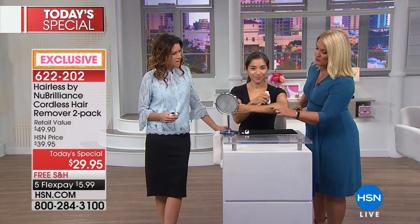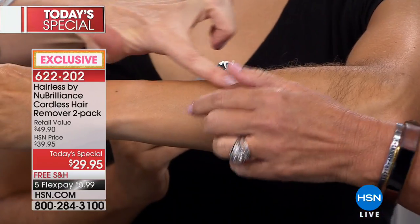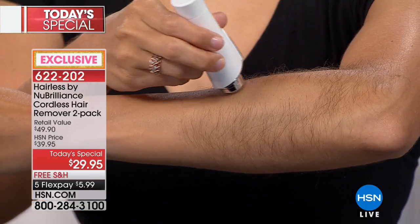But I want you to feel how smooth this is. It's absolutely pain-free. Well, you can see it. But feel that. Holy cow. Your lotion now isn't going on top of hair. Oh, yeah. Wow. That's a sexy arm right there, you know?